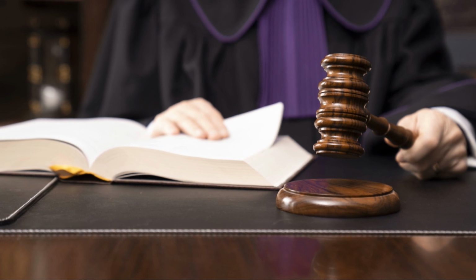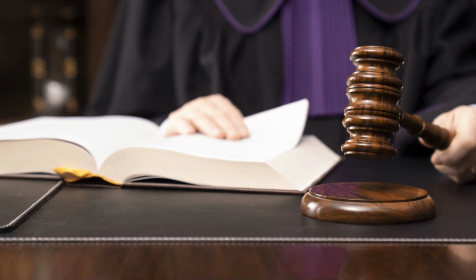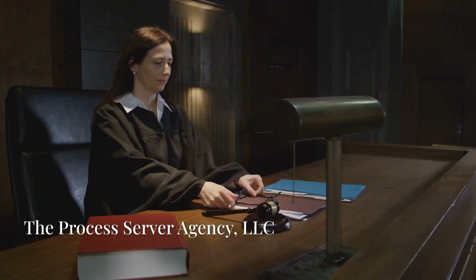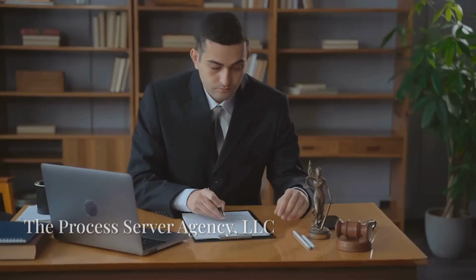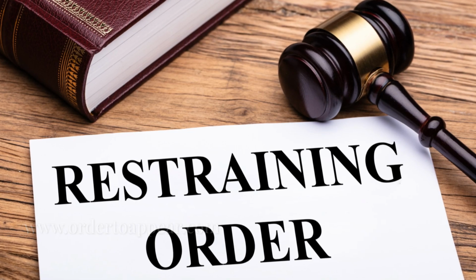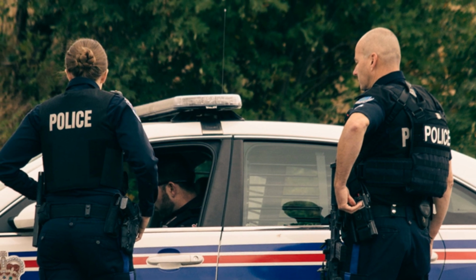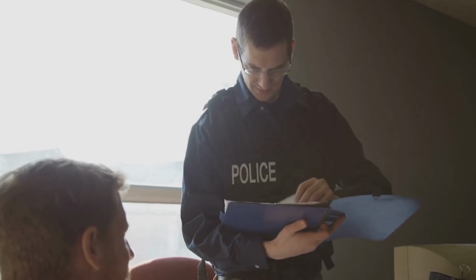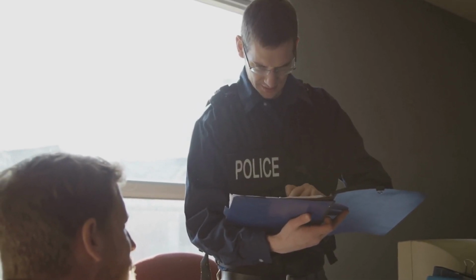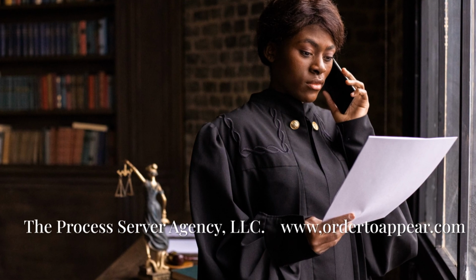Look, serving legal documents properly, especially in protective order cases, is crucial to ensure that everyone involved is treated fairly. Remember, everyone deserves their day in court. That's why it's so important to follow the correct procedures. If you're ever unsure about any of this, don't just guess, folks. Consult with an attorney or seek legal advice from someone who knows the law in your jurisdiction. This isn't a TV show. This is real life with real consequences. Proper service of legal documents is crucial to ensure due process and the enforceability of protective orders. Always consult local laws or seek legal advice if needed.